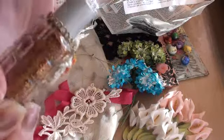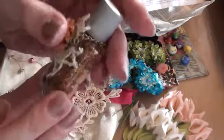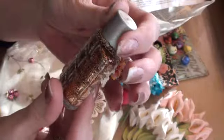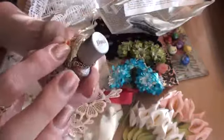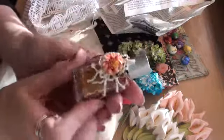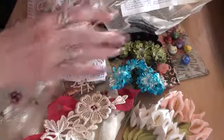And it's a tiny altered bottle, and the bottle has the most gorgeous pattern on it. I don't know if you can see it, and it's full of glitter, and then it's got this gorgeous lace and flower and a chain on it. Oh, I love that. That is such a great idea. Oh my goodness. Thank you so much. How cute is that? Thank you so much, Janet. I absolutely love everything. Thank you so much.